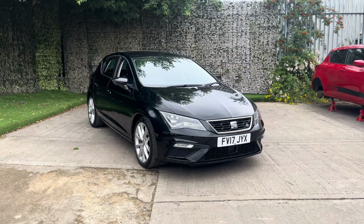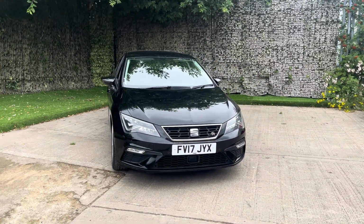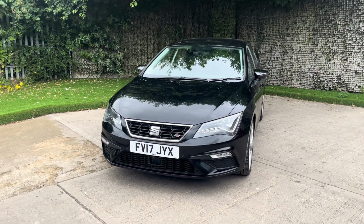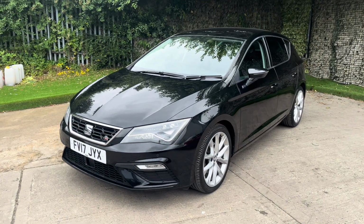I'm James Healy here at Luscombe Motors, and it's my pleasure to be showing you around this Seat Leon FR. The vehicle came into us recently via part exchange. Previous owners really have cared for it. It's been very well looked after.